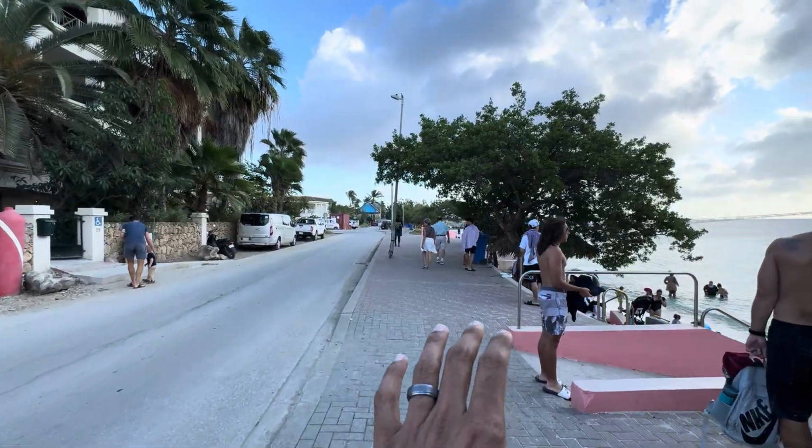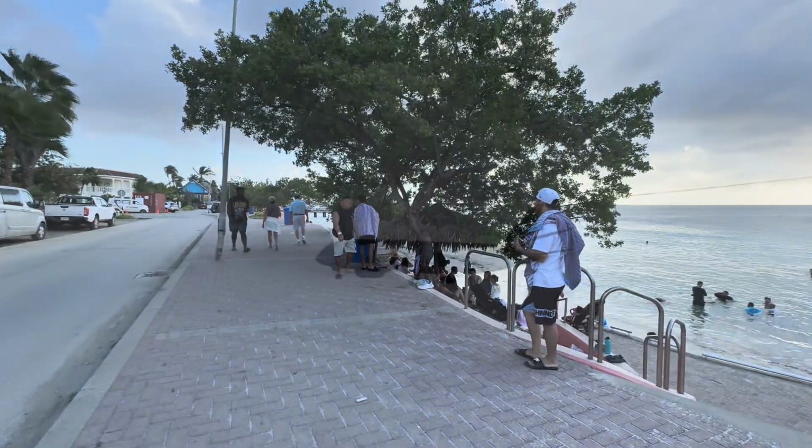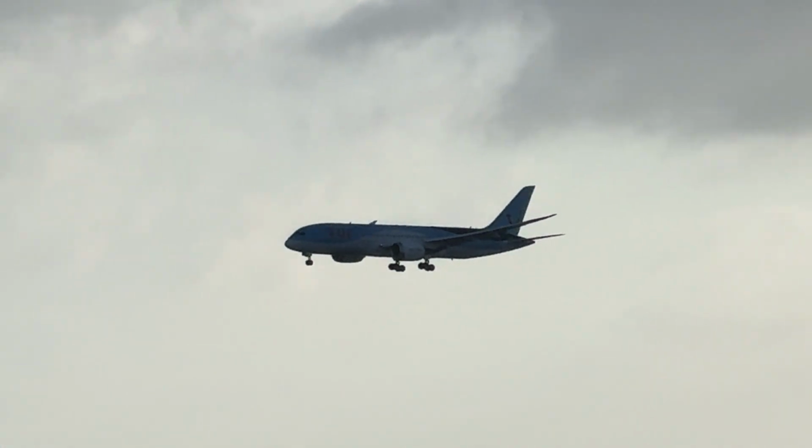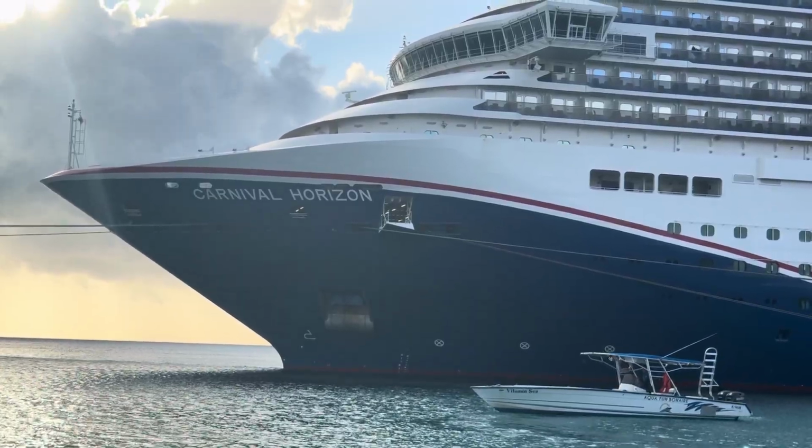We were here early in the morning, hanging out, taking pictures. It is a 787. Look at the difference between the boat and the cruise ship.